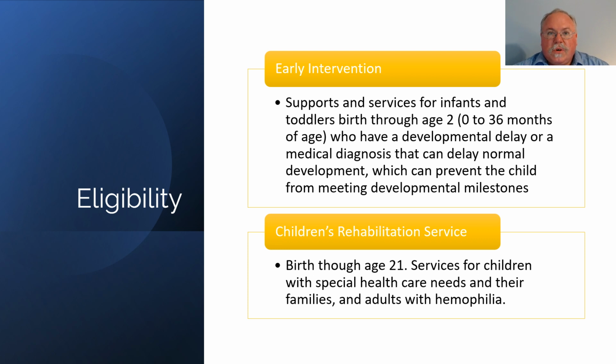So for someone to be in early intervention, that would be a child from birth until age 2 who has a developmental delay. Someone who is enrolled in early intervention could potentially receive services from our staff and could be referred. We work with a lot of people in the Children's Rehabilitation Program, and that's from birth to age 21. That program serves children with special health care needs.